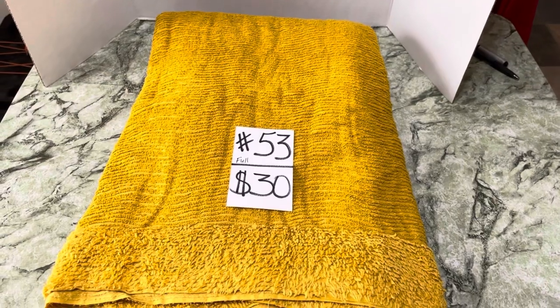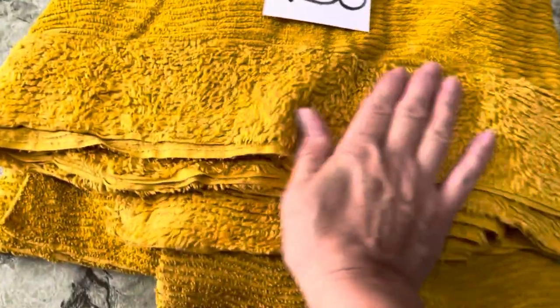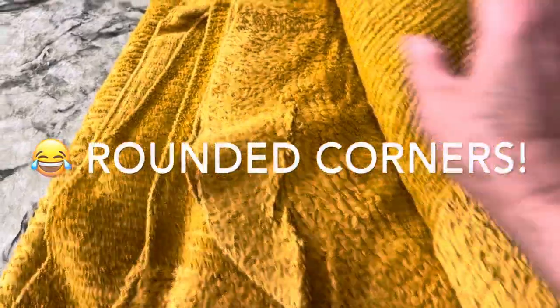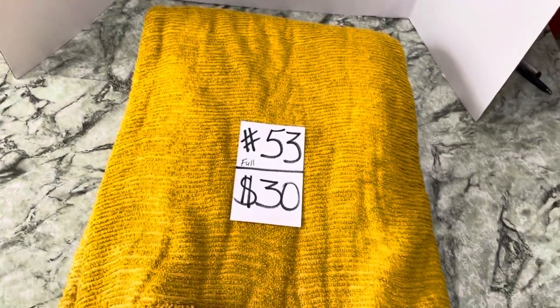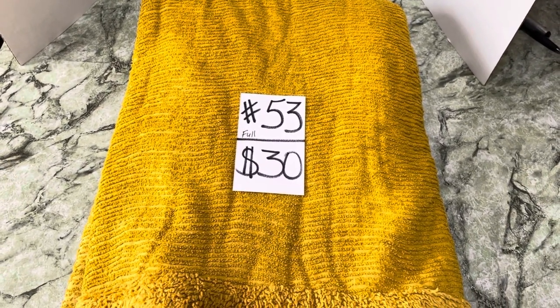All right. Next up, I have a full-size chenille bedspread. This is the border, and it has rounded corners. It is in excellent condition. Here is the tag where it says full. It's a gold color. And as I said, it is in fabulous condition. And this is $30, number 53.